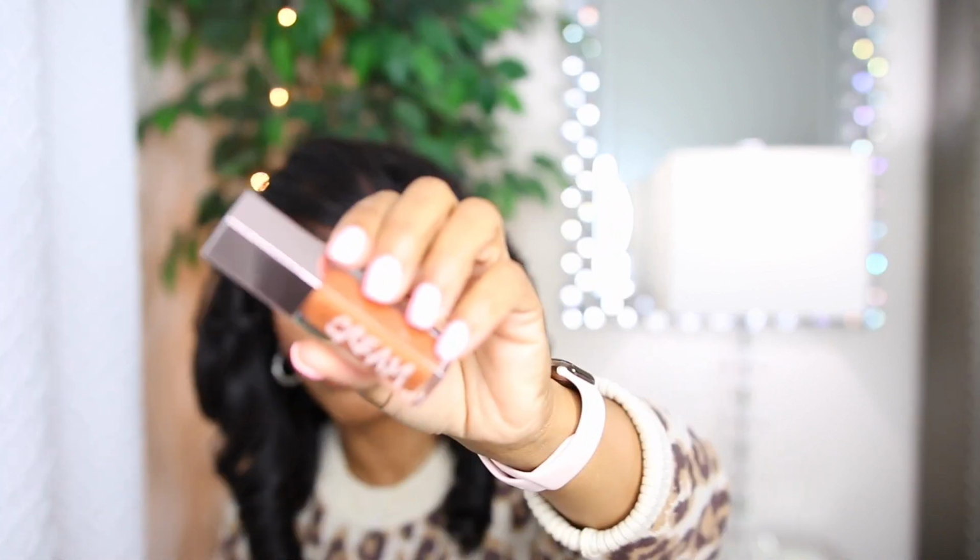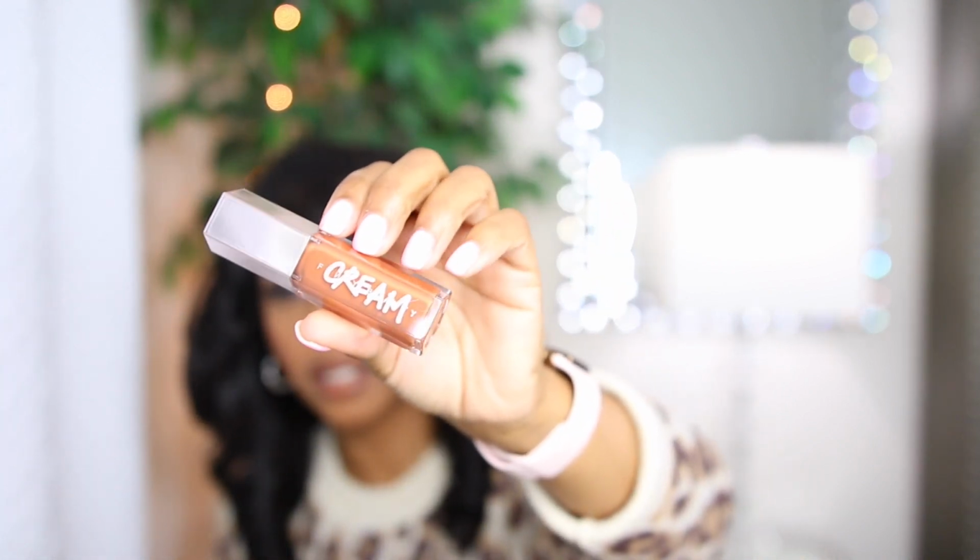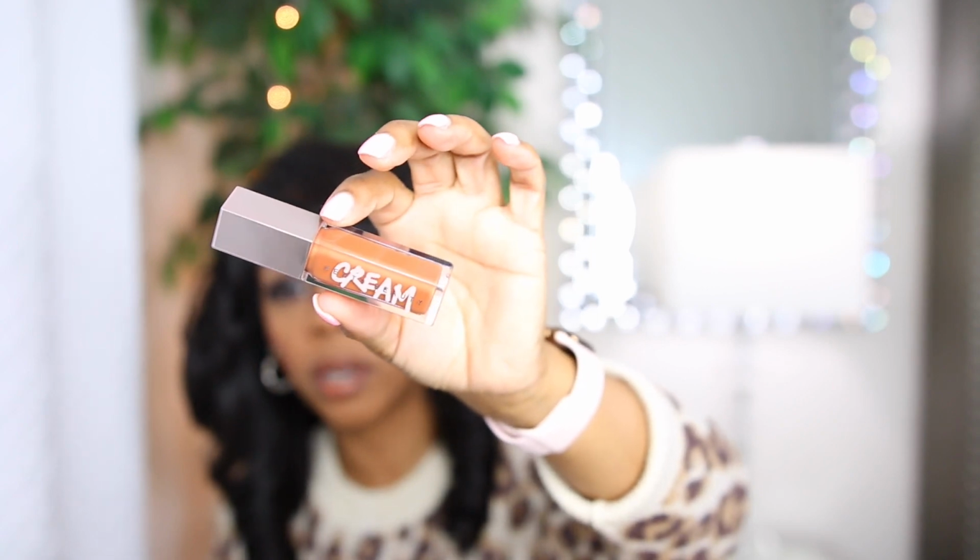Before I get into the unboxing, I wanted to share with you all the new Fenty Cream Gloss. This is what I am wearing all over the lip. I'm using the Sephora lip liner in number 17, so I use these two together. And y'all, let me just say, this Fenty Cream Gloss is bomb. So glad I treated myself to some. I only bought two, but I just wanted to share with you all really quick. So now let me show you the goods.